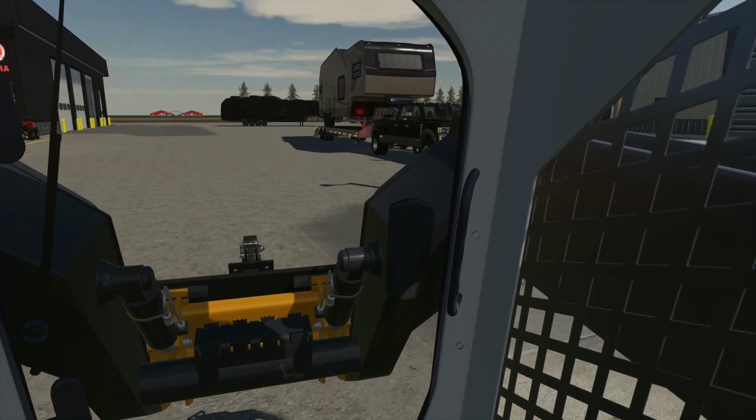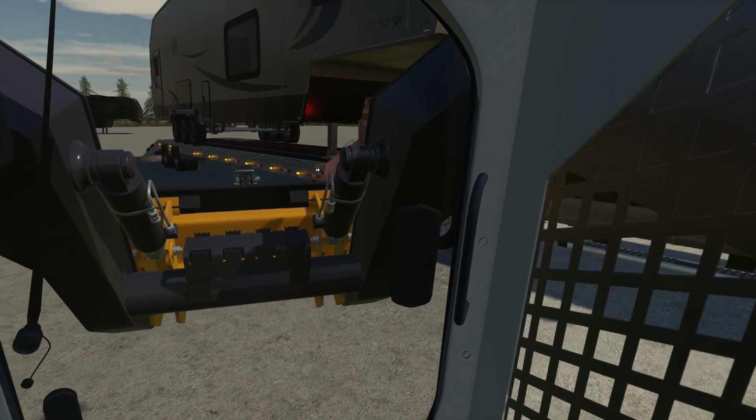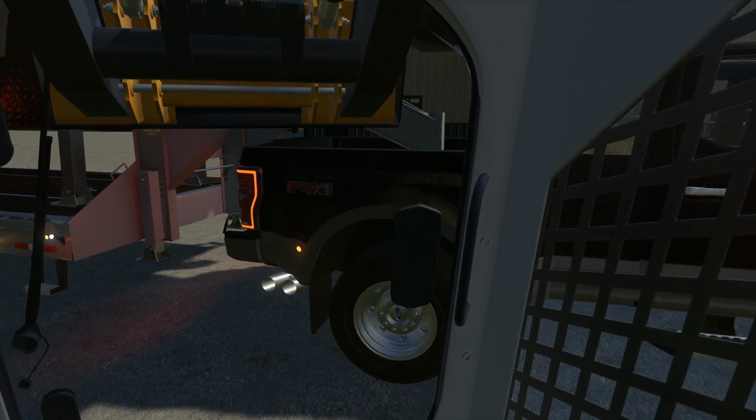You know what? I really should have just told them to load it backwards. That way, I could have just dragged this thing off of here. But it may be doing the little scoodle skedaddle like the whole way across here. I don't know how this is going to work.